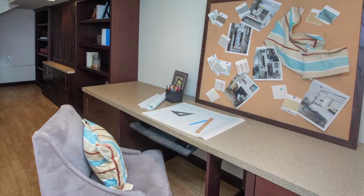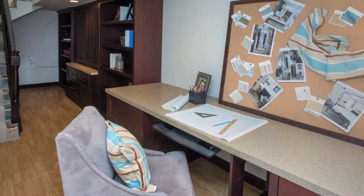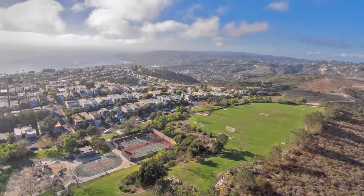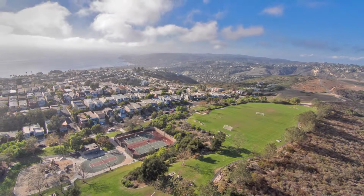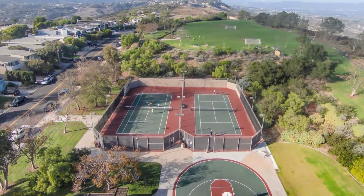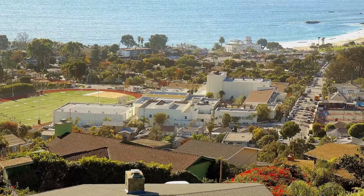The lower level is entirely devoted to the private home office, which is equipped with gracious built-in storage. The home is located just 3 short blocks from one of Laguna Beach's premier parks, Moulton Meadows. And of course, this home is located in Laguna Beach's award-winning school district.